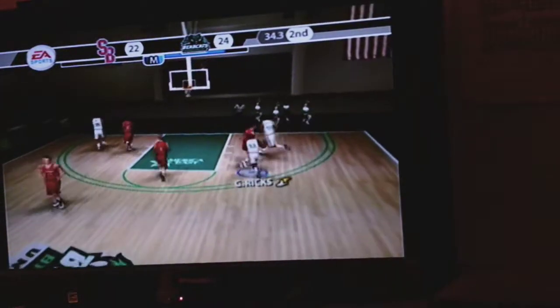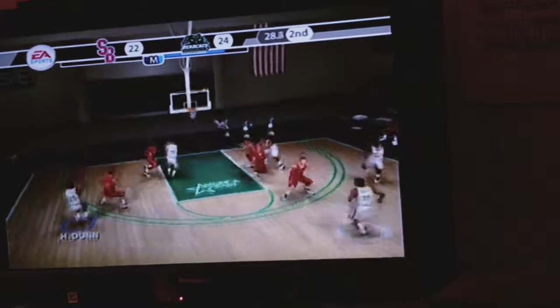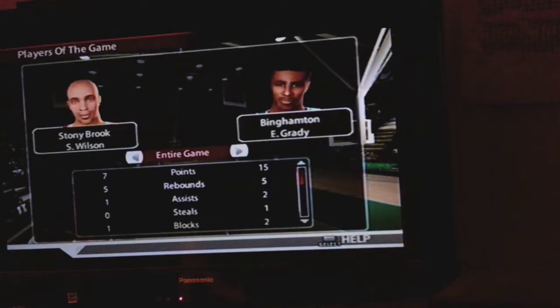Ricks brings the ball up. Passes it to Grady. Gets the ball to Dunn. Dunn for three, and he makes the three-pointer, and we go up 27-22. So we win 27-22 in a close matchup with Stony Brook. Our player of the game is Grady, as we did try to get inside a lot. He ended up with 15 points, 5 rebounds, 2 assists, 1 steal, and 2 blocks.